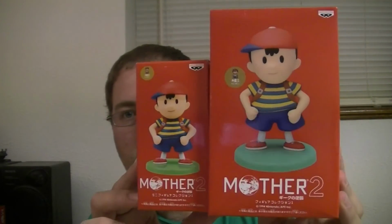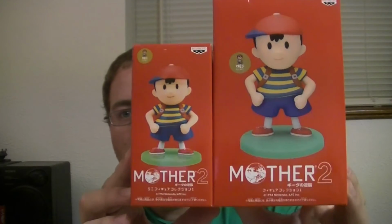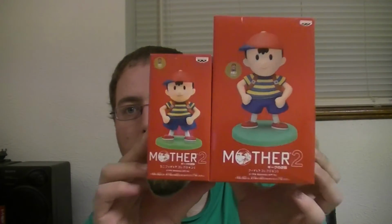But let me show you the comparison. Let me find a Ness here. I'm all messed up down here. Here we go. So, Ness large versus Ness small. So, not a lot of difference, but that's great to see the size difference.